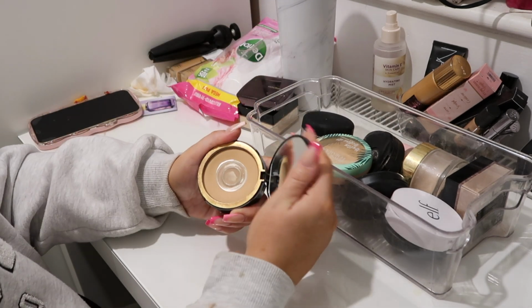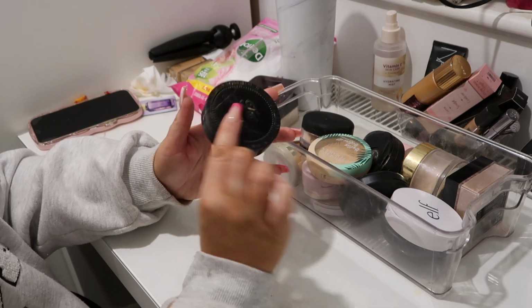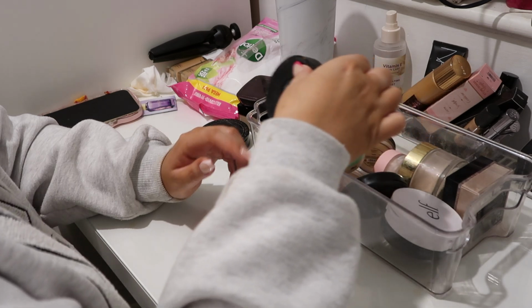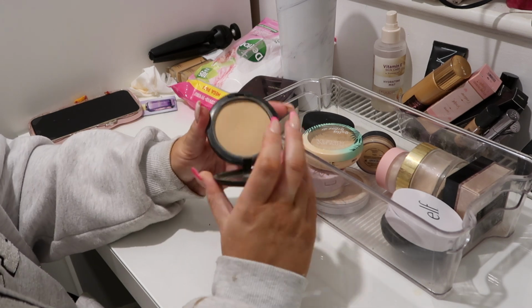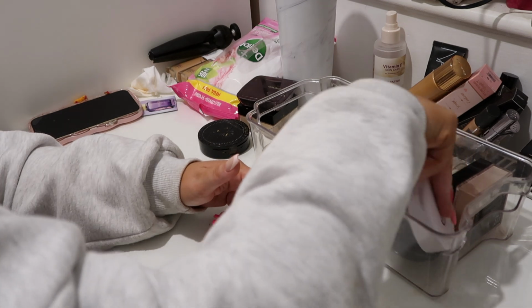The Too Faced powder is my absolute favourite ride or die. I've hit pan severely. I love this. It's staying. That's a bronzer. The MAC Studio Fix in C4, cracking. It's a foundation powder, lovely full coverage, unfortunately not cruelty free and I don't use it enough to keep it.